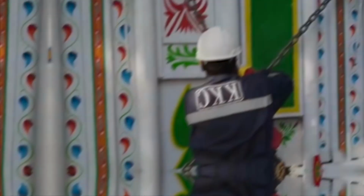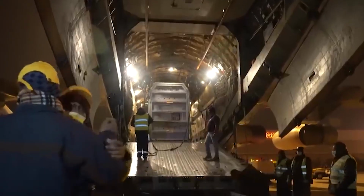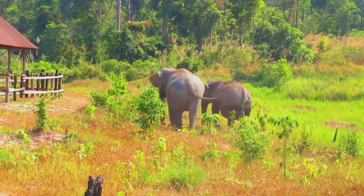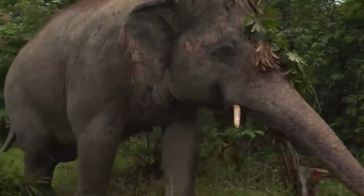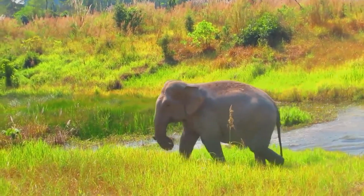The ride there was pretty difficult, since Pakistan didn't have any elephant crates made for airplanes, so they had to make a custom one just for him. Once Kaavan made it to the Cambodia Wildlife Sanctuary, the almost 36-year-old elephant had finally found a forever home, which wasn't a zoo where he was suffering.